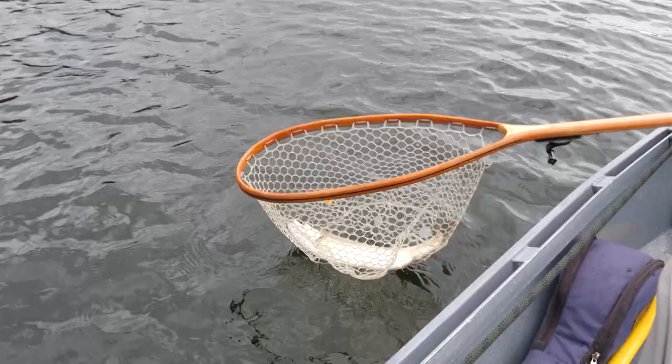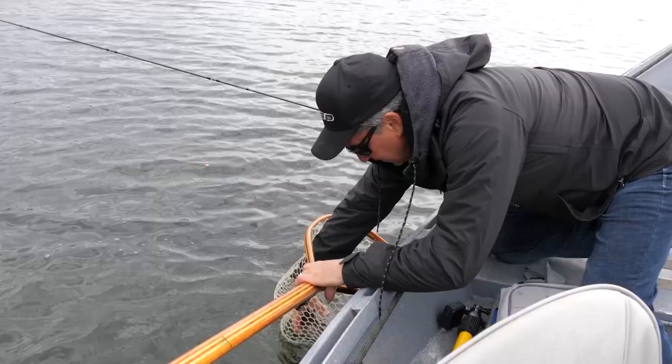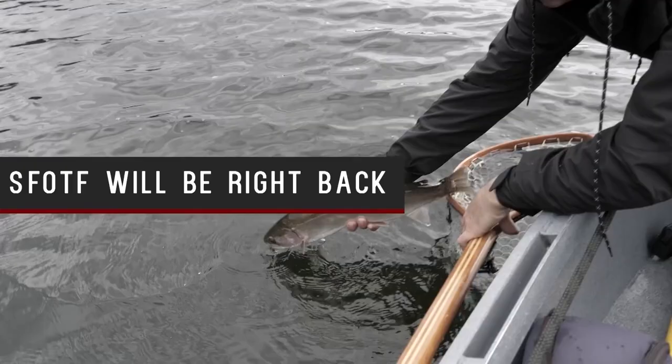Now you can see the fly's out. I'll just hold him up here. These panask are beautiful. Look at the colors. There's the fly. That's the nice thing about fishing the caribou, we're going through a bunch of caribou lakes. That's beautiful. These panask, they're thinner, but look at the colors. Beautiful, just chrome. There he goes. Beautiful.